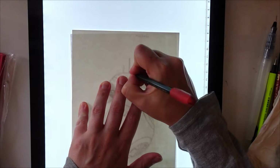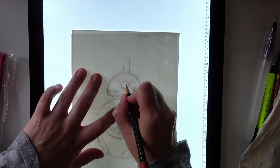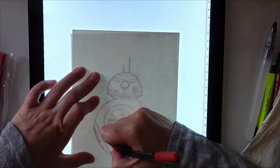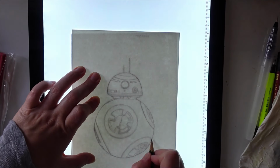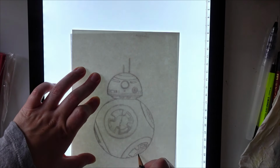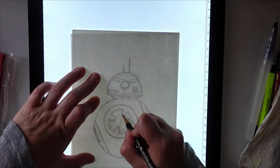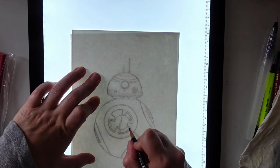So here is our next BB-8. I bet you've all been dying to see this one. To be honest, it's usually when I compare all of my BB-8s that the differences between the papers really become apparent. I could tell here that this paper is still smooth enough that sketching feels very comfortable and the pencil lines came out clean.